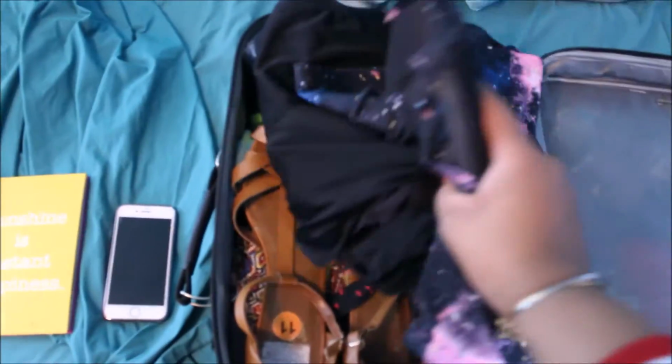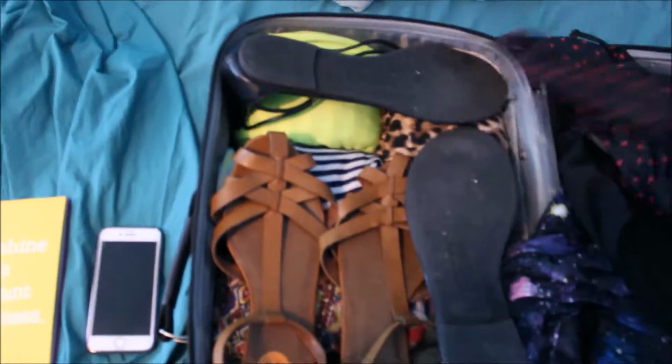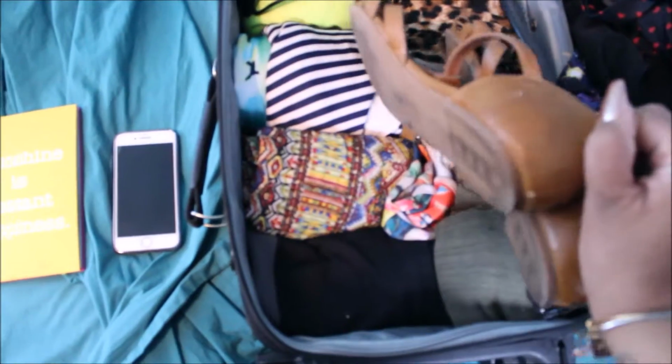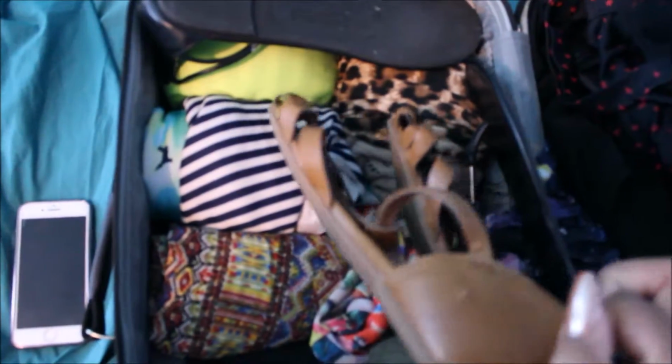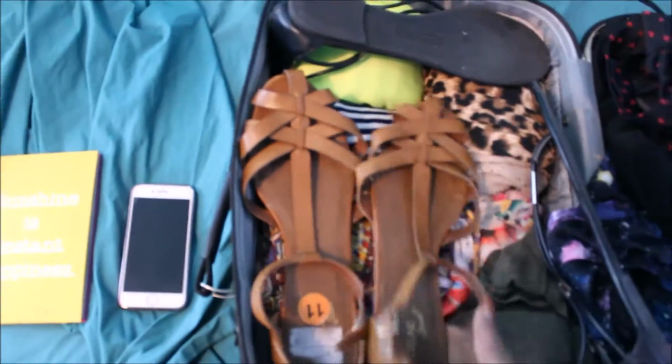Basically, I layered my bathing suits on top. And underneath, I put my 2 pairs of sandals, which I didn't mention. I only wore 2 sandals for the whole trip, so all of the outfits matched around these 2 sandals. And then I tucked all of the rolls of clothes inside. So just brilliant, all brilliant.